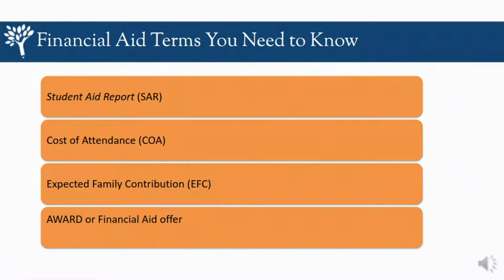Your EFC is not the amount of money your family will have to pay for college, nor is it the amount of federal student aid you will receive. It is a number used by the college to calculate how much financial aid you are eligible to receive.